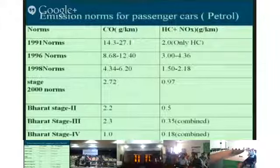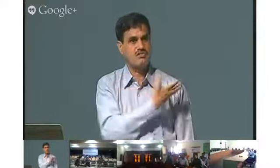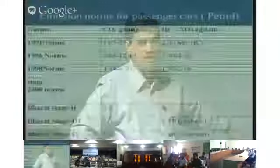Separately, oxides of nitrogen are there, it is not harmful. If both are there, HC plus NOx both are there and sun is present, then photochemical smogs, everything is formed, then it is harmful. So the norms which we are having according to this Bharat stage norm, more or less we are reaching towards the negligible side if stringently it is being followed.